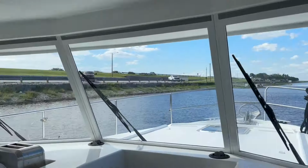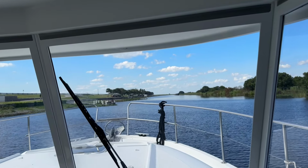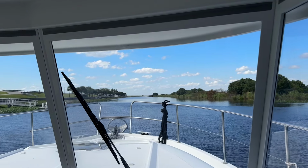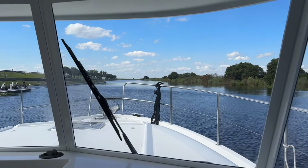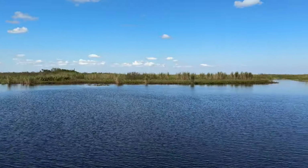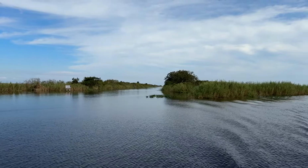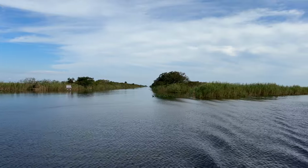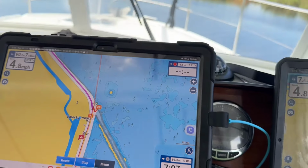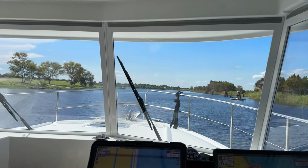The turn here. Now we just head over to the last lock here, which is about 10 miles from us. When you're coming down the Okeechobee, this is the canal they say you can go through, but you cannot get through that canal. It's impossible. It just leads to land, actually. I'll show it to you. So that canal right here is no bueno. We're getting ready to come around the corner. That's the lock right there.